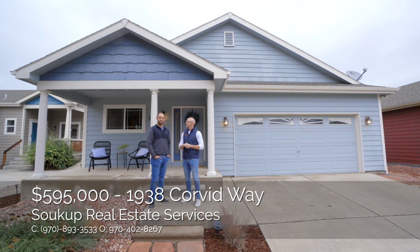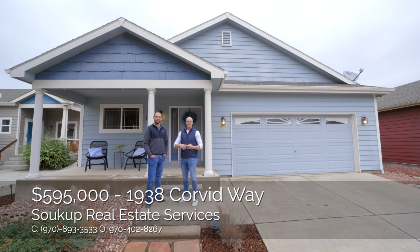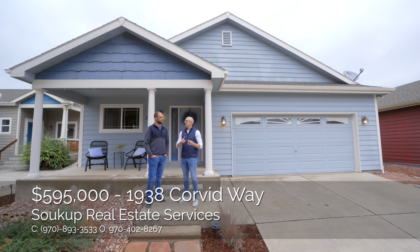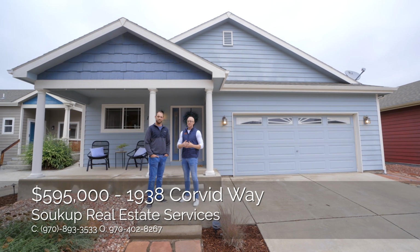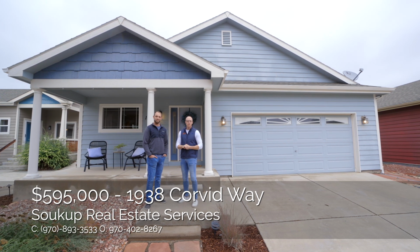I really don't expect this house to last very long. It's priced well for an investor or owner occupant, and it's really suited well for whether it's an individual, family, older couple. It's a ranch style house, very few stairs with a 2-car attached garage. This house is prepped and ready to sell.